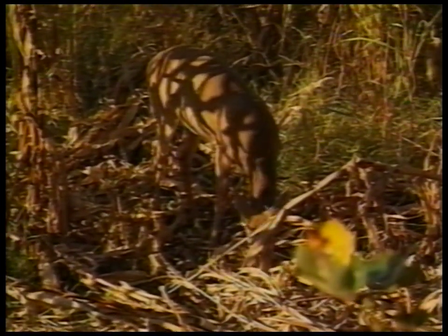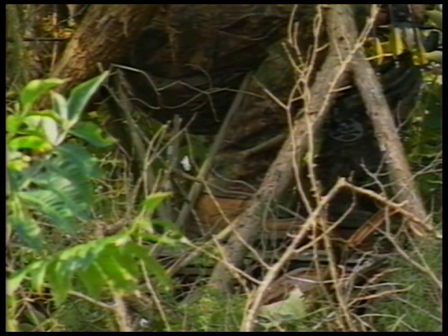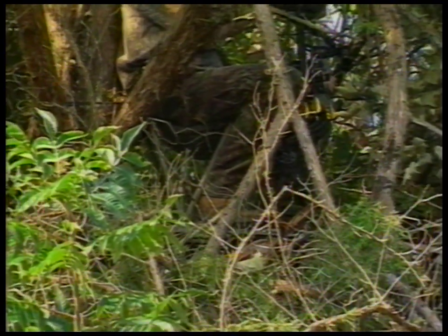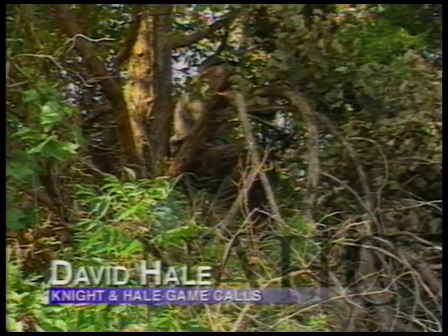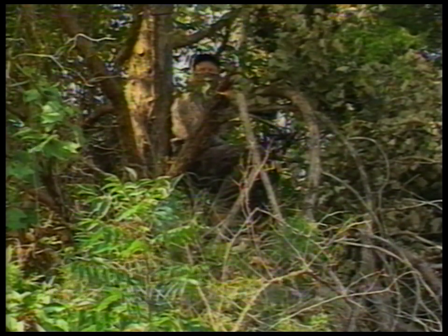After locating several bucks using a small cornfield, David conceals his Summit Striker stand amongst the limbs of a big cedar. This gives him a bird's eye view of the field edge. Plus, the westerly wind flow which prevails in this area will be perfect.